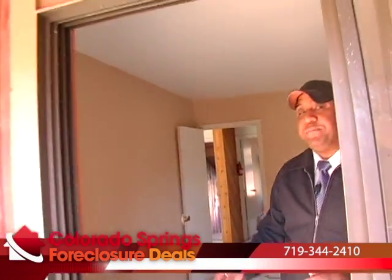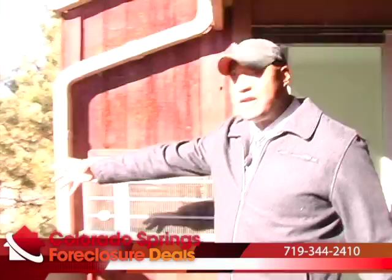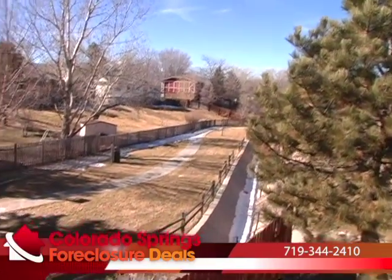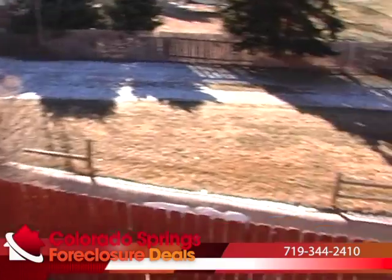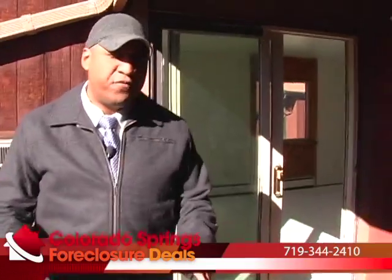So here we are stepping out into the patio from the master bedroom, and as you can see, it's kind of got a park-like setting back here. You've got a little bit of space down below here, but a nice walking trail taking you over to Carefree, etc. And it feels very outdoorsy, very nice. This is a pretty sweet backyard, if you want to call it that, for a condo. Let's wrap this thing up.